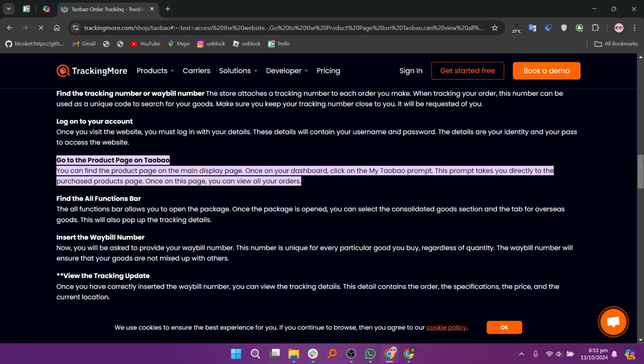Now locate the All Functions bar. This bar will allow you to view the shipping details of your order. Open the Consolidated Goods section, and if your item is being shipped internationally, click on Overseas Logistics Order. This will bring up the shipping and tracking details.